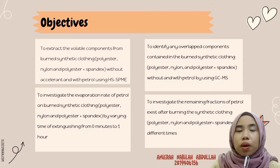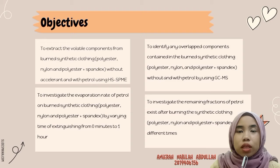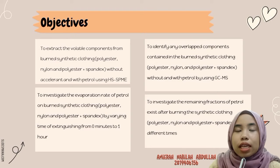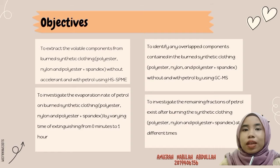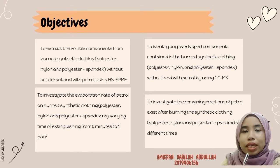The objectives of the groundwork are, firstly, to extract the volatile components from burnt synthetic clothing without accelerant and with the use of accelerant using HS-SPME. Second, to identify any compounds within the burnt synthetic clothing using GCMS. Third, to investigate the evaporation rate of petrol residues on burnt synthetic clothing by varying the time of extinguishing from 0 minute, 20 minutes, 40 minutes, and 60 minutes. And fourth, to investigate the remaining fractions of petrol after burning the synthetic clothing at different periods.